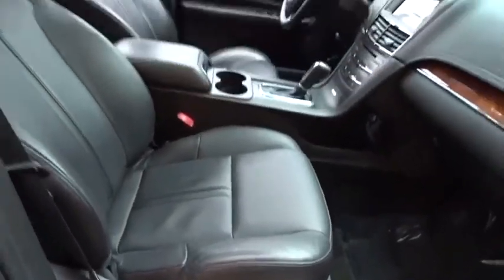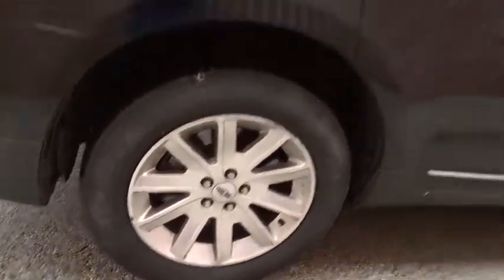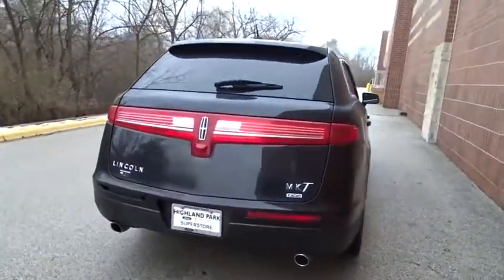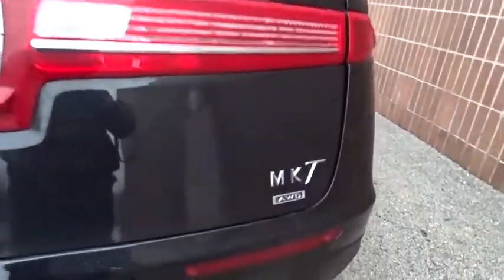Backup camera, power passenger seat, anti-lock braking system, lane departure warning, navigation system, keyless entry, power liftgate, traction control, stability control, steering wheel audio controls, all-wheel drive, leather-wrapped steering wheel, Bluetooth, power steering, adjustable steering wheel, auto-dimming rear view mirror, aluminum wheels, four-wheel disc brakes, cruise control.